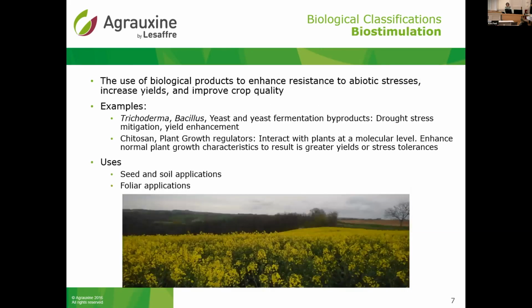Okay, another classification is biostimulation. All the same microbes can be used for biostimulation as are used for bionutrition and other uses. But this classification includes those products that increase yields. They might relieve abiotic stresses like heat stress and drought stress, and they can have effects on flowering time or the resistance of flowers to these abiotic stresses. Trichoderma and Bacillus are well known to provide some kind of drought resistance. And where Agrauxine first started its work was on the yeast and yeast fermentation products that were shown to stimulate flowering. So if flowering time is a little bit earlier, maybe you miss the heat of the summer. That's one way that they can work.